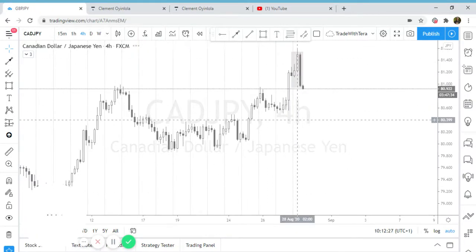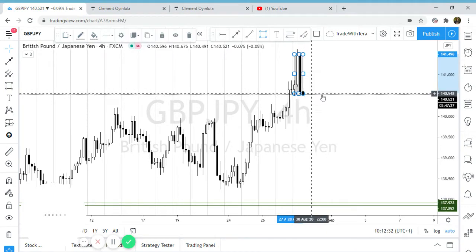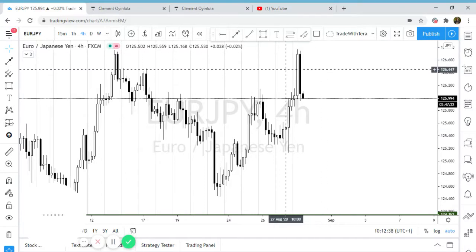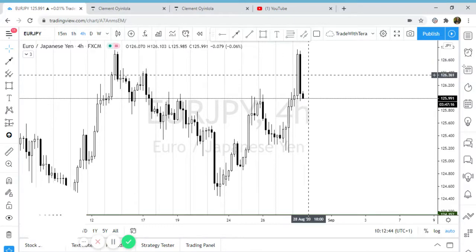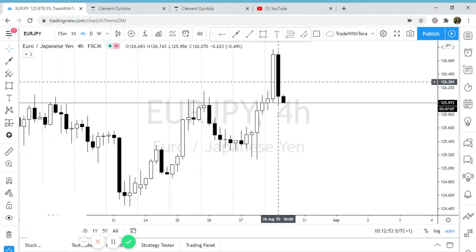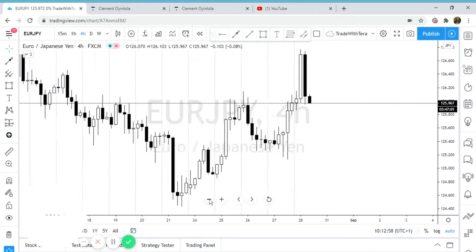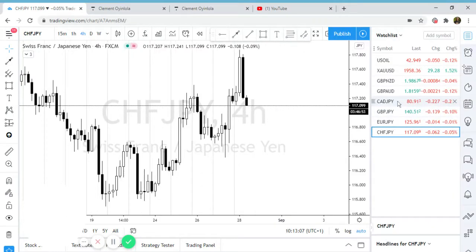On the 4-hour chart, if you look at pound JPY as well, you will see exactly the same thing. If you look at euro JPY, this is not a bearish engulfing, but a strong bearish momentum. It is not engulfing because it did not close bigger than the previous bullish candle, but you can call this a tweezer top, which signifies a reversal in the market. Then CHF JPY, the fourth one, is also a bearish engulfing. So you can see how all four of them have shown us a bearish engulfing on the 4-hour chart.